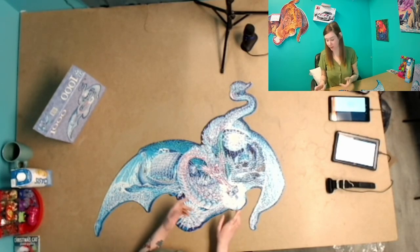Definitely 100% harder than the fire dragon, because there's so much less variation in color. Like, it's just a little bit of pink. You can see the checkered flag thing from the ship, but other than that, it's like blue. So this one's definitely the harder of the two. Definitely a bigger challenge, especially with the edge, because you get that nice little purple edge with the fire dragon. You do not get that as much with the ice dragon.